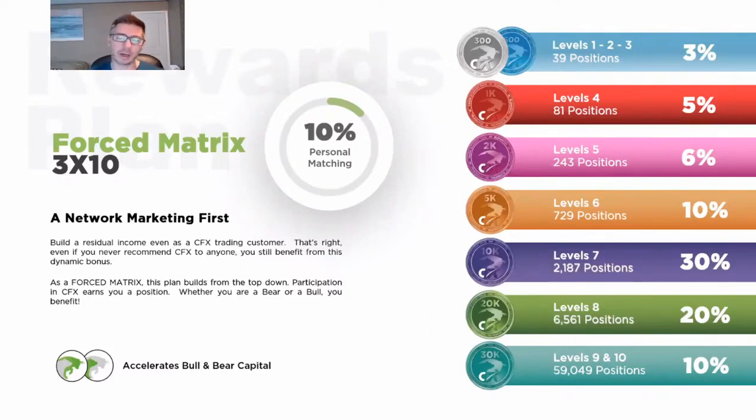Now, if you look on the right-hand side of the screen and we compare this to progressing through the unilevel. Remember, progressing through the unilevel, you had to hit executive rank to open levels 5 and 6. You had to hit director to open 7, 8. Manager, and you had to hit director to open level 9, etc. Well, you can't use the same approach here because remember, customers are also allowed to make money in the matrix. And so customers can't hit ranks because they're not building teams.